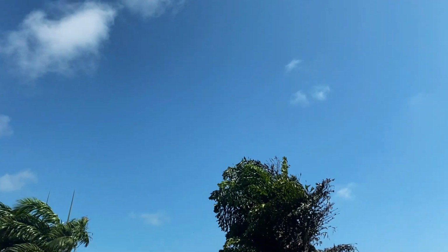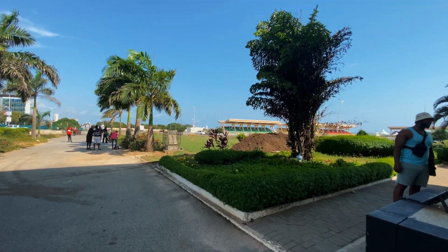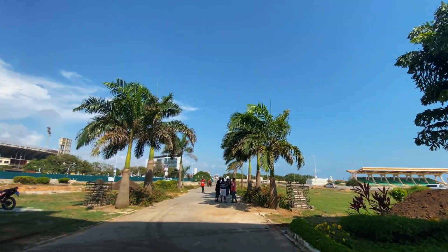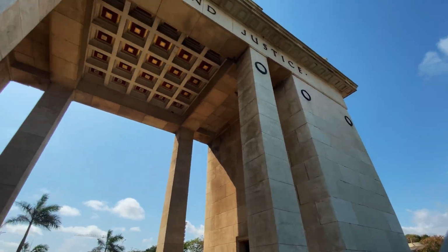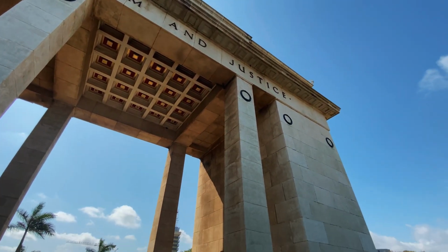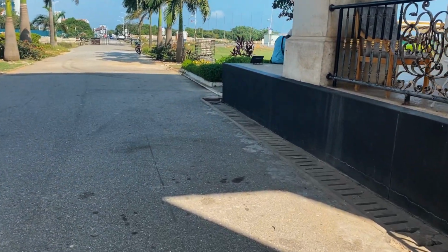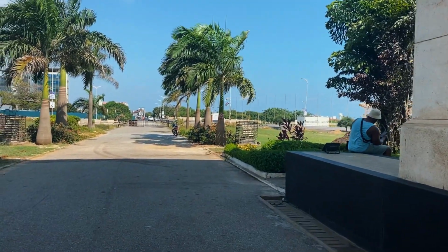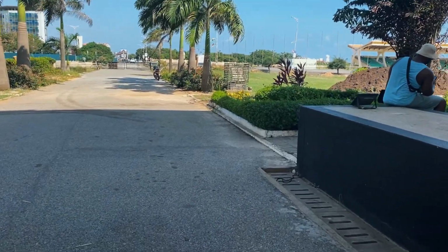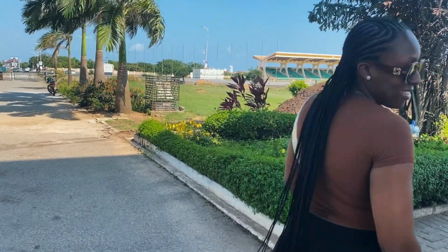So right now you're just looking at the surrounding environment. Like I said, this isn't really the peak visiting time, so there are not many people on the grounds right now, which was deliberate on my part, because I didn't want to film when there were so many people here, just so that I don't make some people feel uncomfortable. There are people that are not comfortable with having cameras in their faces, and I totally understand that. So I wanted to come at a time when the place wasn't packed.